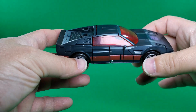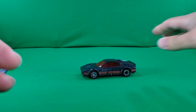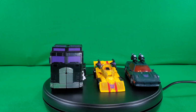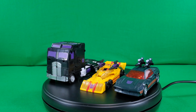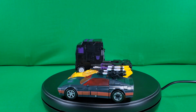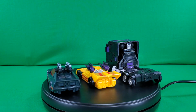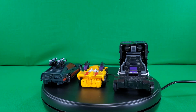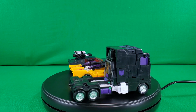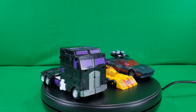So, again, a very overall nice looking alt mode. That, my friends, does it for a look at the alt mode. It's time for vehicle mode comparisons, and here we have Legacy Wildrider with two of his fellow Stunticons, Legacy Deluxe Class Dragstrip, and Legacy Commander Class Motormaster, who all, of course, with the other two, combine to form Menasor, which will be a separate review.